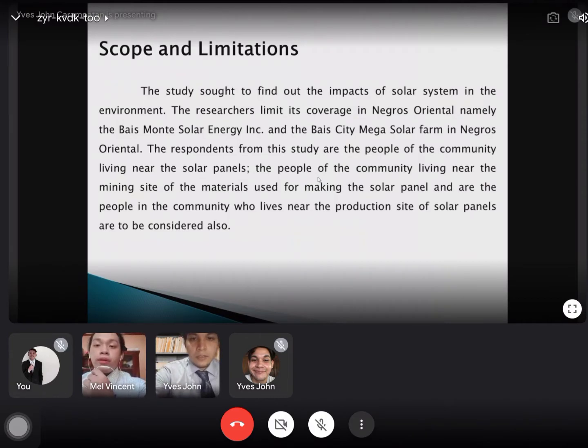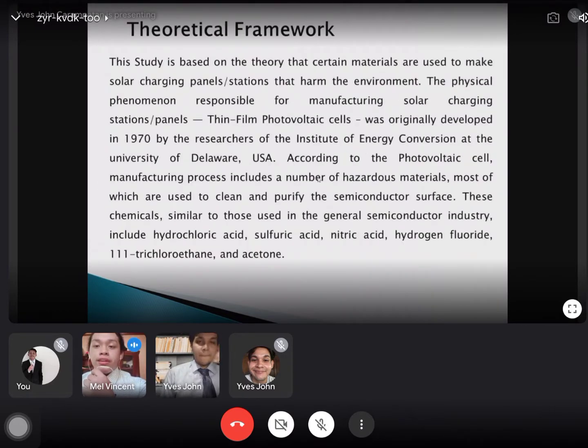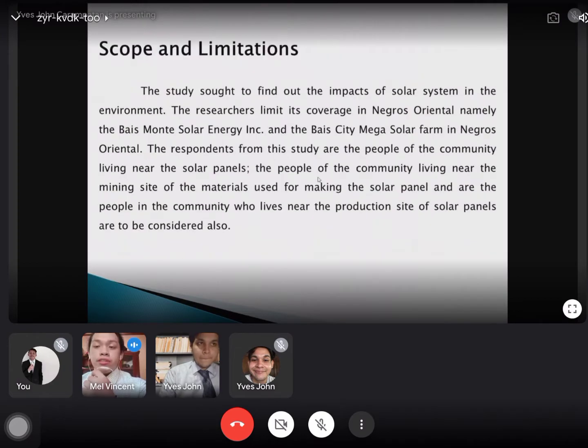The study also aimed to know about the chemicals used to make the materials, and so, what is the process of obtaining these chemicals and materials. These materials can be hazardous if not disposed of or recycled properly.